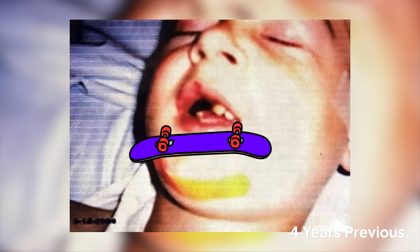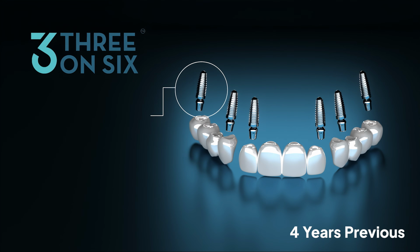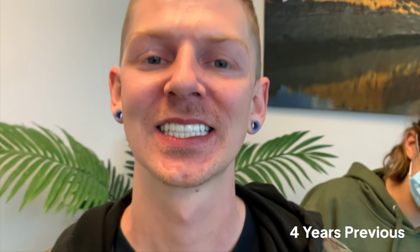When I was a little kid, I had a skateboarding accident, pretty much just falling on my face on the concrete and landing on my front teeth. It broke like the front three or so. So when I learned about the 3-on-6, I thought it would be a good option because I had quite a few teeth that were kind of broken, and came in yesterday, October 13th, and got my finals.